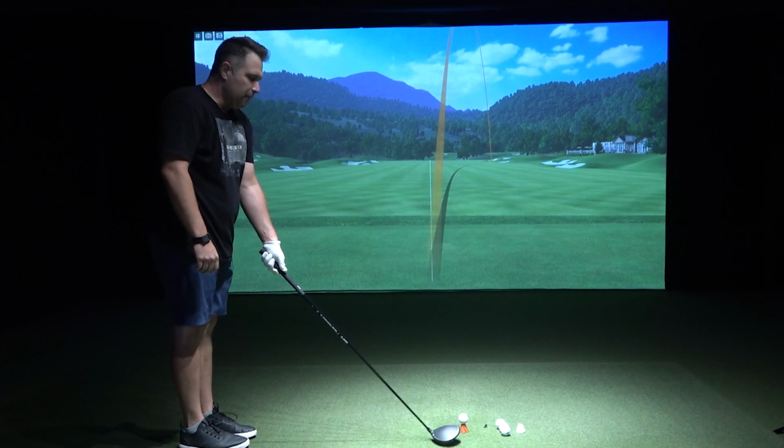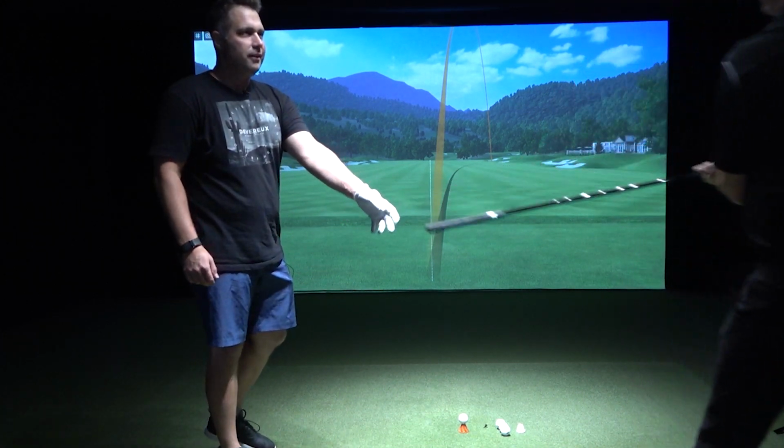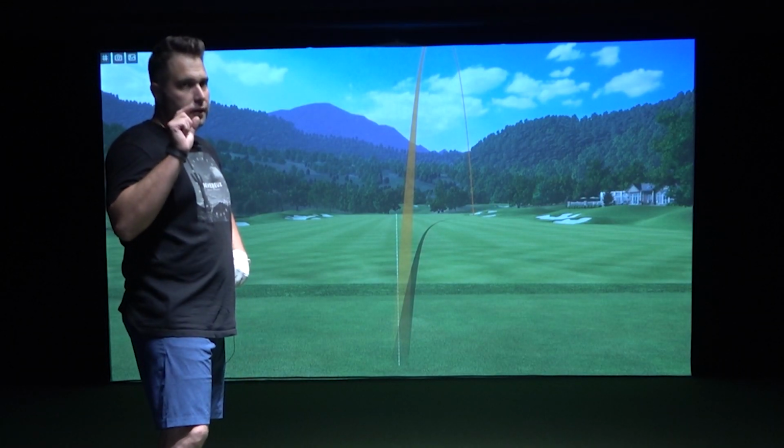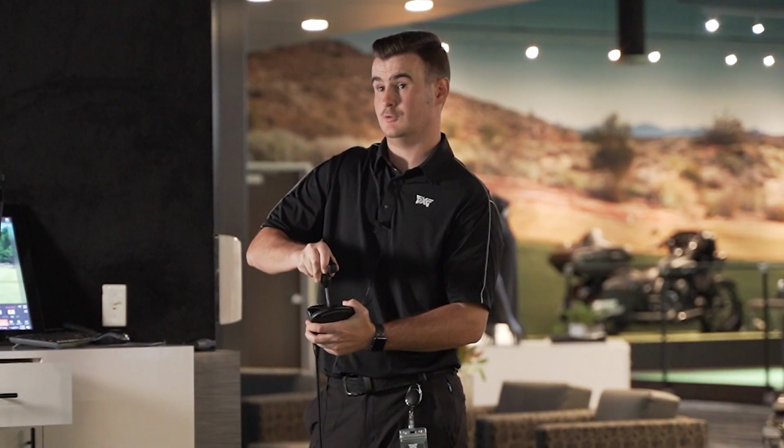Kind of give you a little bit. I'm also used to a longer shaft, so I'm trying to figure out where to stand. Feel like where you've got to stand for it? Sure. And also, the loft on the Ping was a 10.5, wasn't it? Yeah, you're at a 10.5 there.